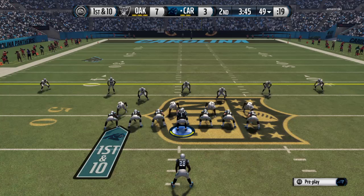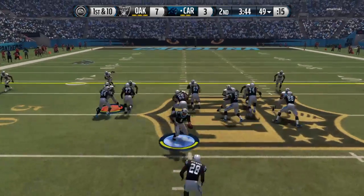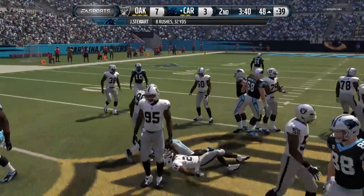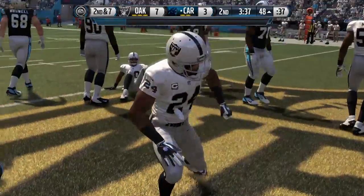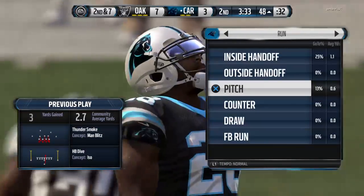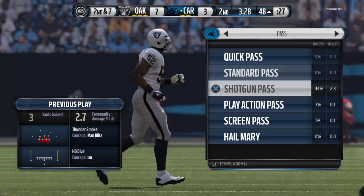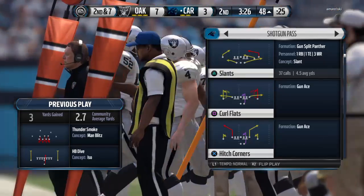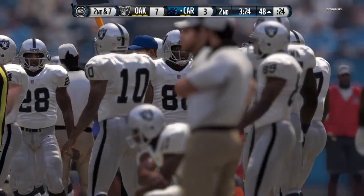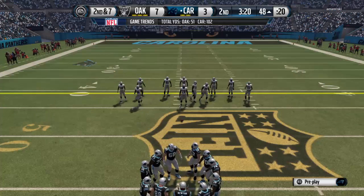Double tight end formation. First down at the 49. Stewart's met after a gain of 3. He's averaging about 4 yards a carry. The line of scrimmage, the 48.